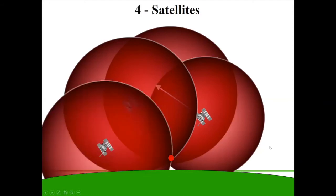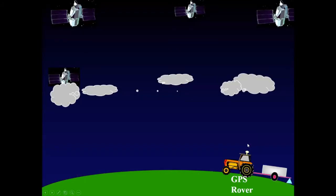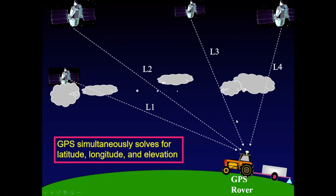With four satellites, there's only one possible point that we could be located based off the intersection of the satellite signals. This allows us to determine our location and our elevation. When our receiver is talking to at least four satellites, the receiver generally says it has a fix. So we know where the satellites are in space, we know how far we are to each one of them, and we're receiving a signal from at least four satellites. Then the GPS can simultaneously solve for latitude, longitude, and elevation.